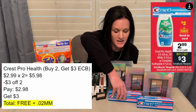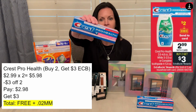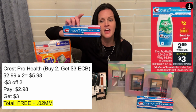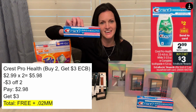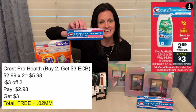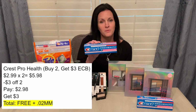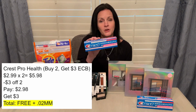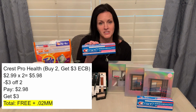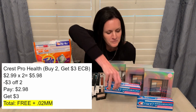So this morning I grabbed 2 of these Crest Pro Health. They are buy 2, get $3 in extra care bucks back. They're priced at $2.99 each. So 2 of them will cost you $5.98. But there's a $3 off 2 digital coupon that you can clip to your card. So you'll pay $2.98 and you'll get $3 in extra care bucks back, making this free plus a 2-cent moneymaker.